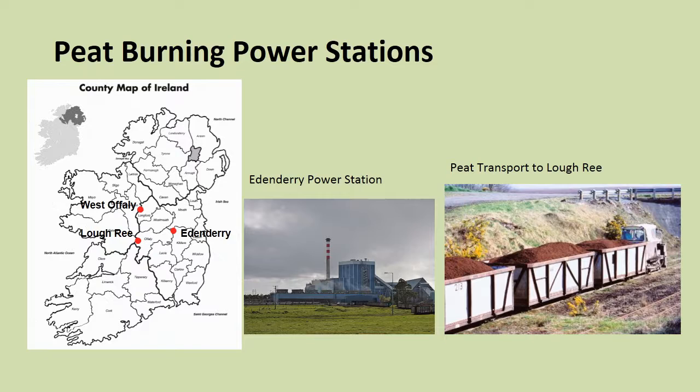But one of the biggest uses of peat is for electricity generation. There are 3 peat-burning power stations in Ireland, located in West Offaly, Lough Ree, and Edenderry. Here, peat is burned to produce high-pressure steam. This steam turns magnetic turbines that produce electricity. This accounts for 40% of Ireland's residential electricity generation.